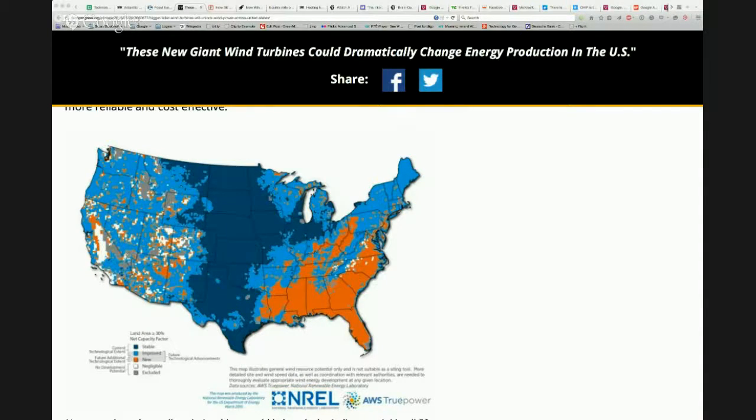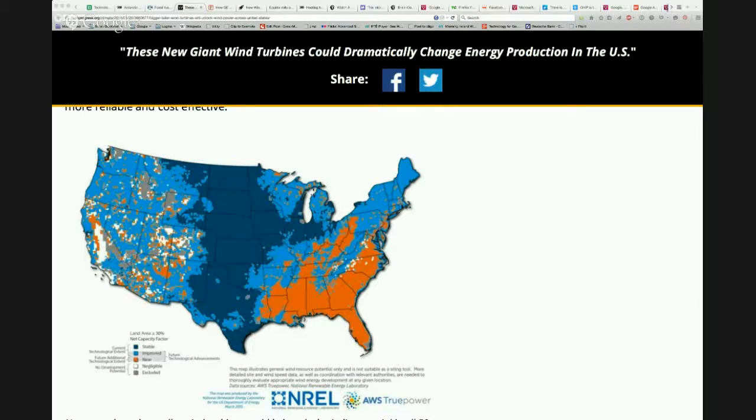It's one of those graphics that nearly gives you hope because there's so much blue, and even the stable, which is straight down the middle, is actually a large area. This is the graphic you're talking about. This map. The dark blue one down the middle is where it is right now, the stable one, as you say, and then the new one is the orange down into Florida, Louisiana, North and South Carolina, and places like that. So those are the new areas that can be brought online with these bigger ones. Yeah, exactly. I thought it is a graphic that could give you hope.